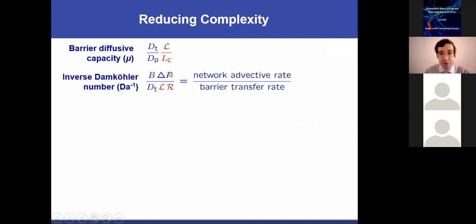And in fact, two of them are useful. One is called the diffusive barrier capacity, which is a ratio of the diffusive length scale to the size of the network, and also the ratio of diffusivity of the solute in tissue and in plasma, which of course will be, say, 1 for simple solutes like oxygen, but for larger molecules like glucose, it's not the case, because it takes much longer to traverse the tissue than to travel in the plasma.